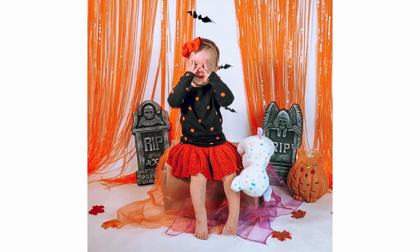Now, why is my background orange? Because my daughter's so stinking cute and my wife likes to take cute pictures of her.